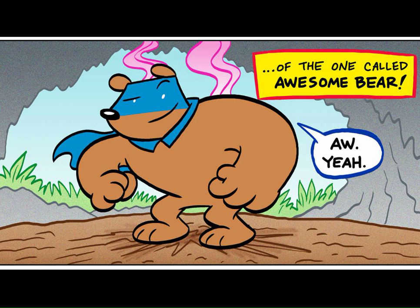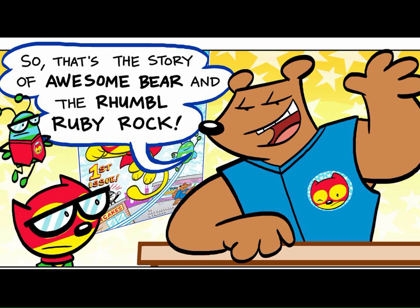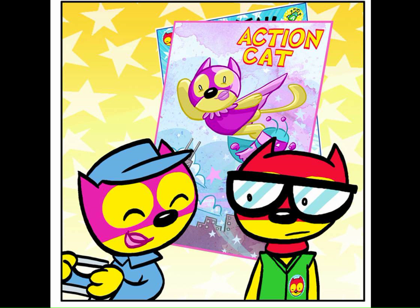And here's Awesome Bear, who turns out to be the owner of the comic book shop. And there's a girl version of Action Cat who always kind of makes the boy Action Cat feel a little nervous, he has a little bit of a crush on her, I think.